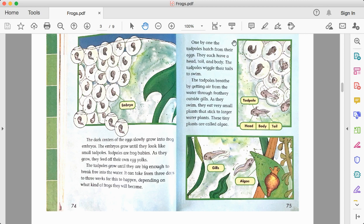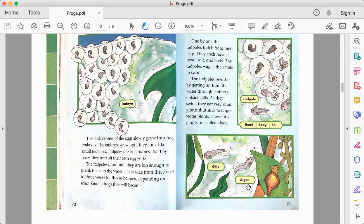One by one, the tadpoles hatch from their eggs. They each have a head, tail, and body. The tadpoles wiggle their tails to swim. The tadpoles breathe by getting air from the water through feathery outside gills. As they swim, they eat very small plants that stick to larger water plants. These tiny plants are called algae. Tadpole. Head, body, tail. Gills, algae.